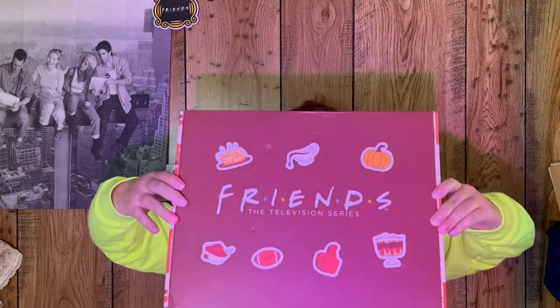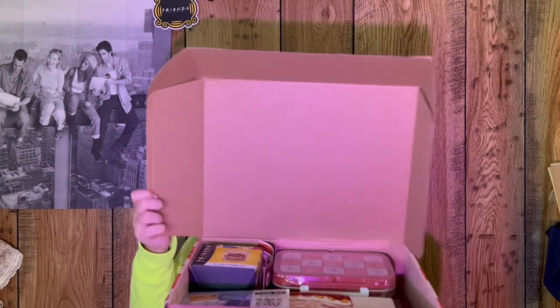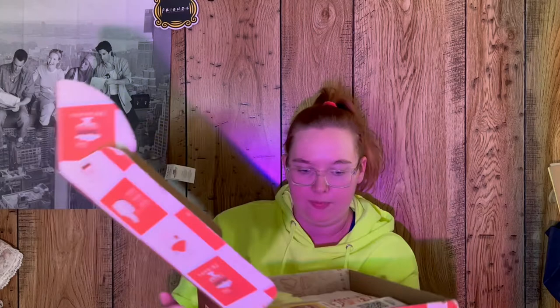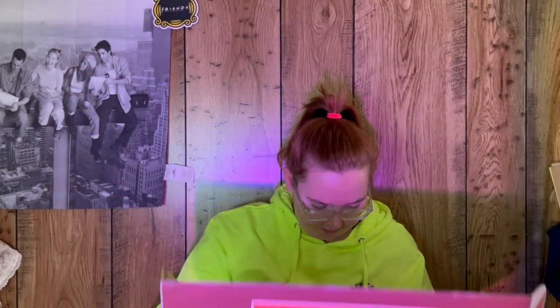I have a feeling that this is going to be a Thanksgiving-y box, like the one I got last year around this time, just based off the box, and the back of it has the Thanksgiving parfait. But I'm going to let you take a first look at it, because I have no idea what's in here. So does it look pretty cool this time? Oh, I don't even know which one to do.